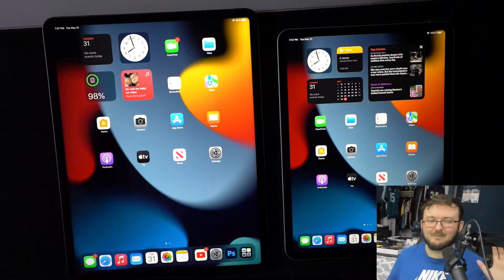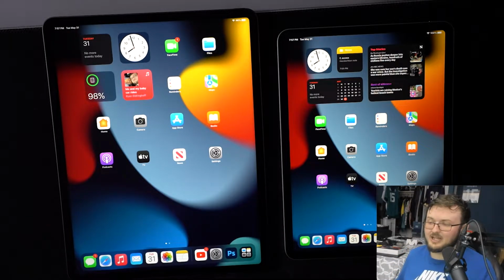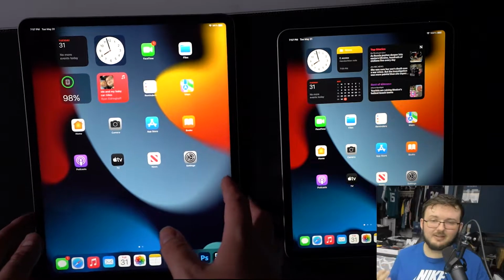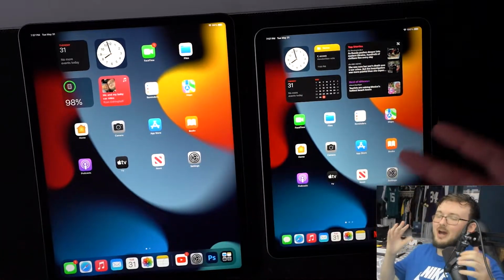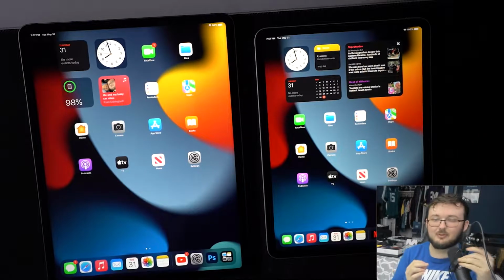So yes, we have the 12.9-inch iPad Pro and the iPad Pro 11-inch on the screen right here. I've used both of these for around 2 weeks now, and I will tell you one thing: I have taken them everywhere possible, so I have tested them in every way possible too.